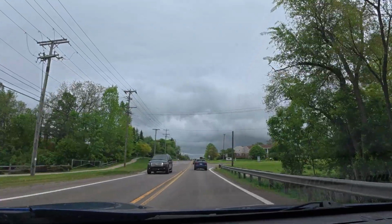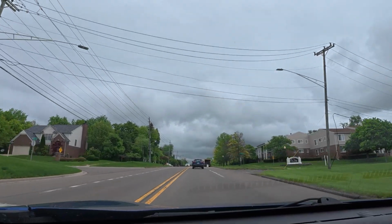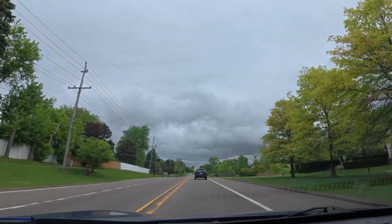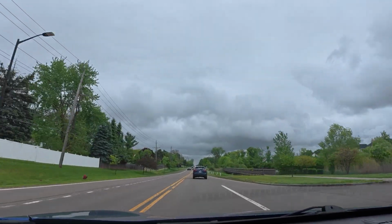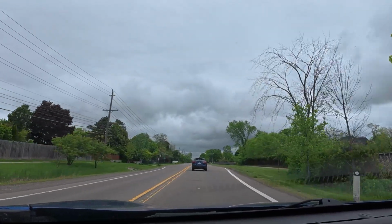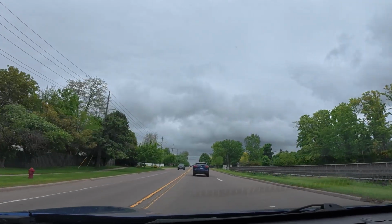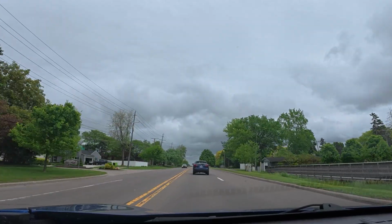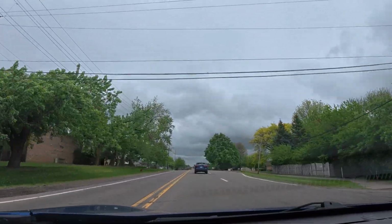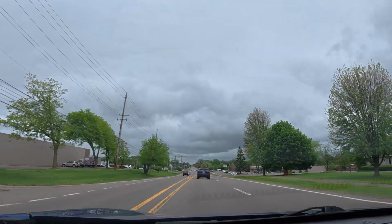And it doesn't look like it rained here because everything's nice and dry, especially compared to where we were in South Lyon, where everything was very wet. But this is the general look and feel of the northwestern suburbs of Metro Detroit, a lot of residential neighborhoods. Although compared to what we were seeing a few miles back, these are older subdivisions because the homes are looking a little bit older.